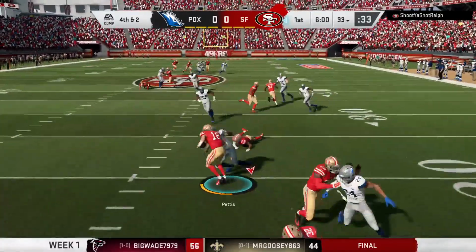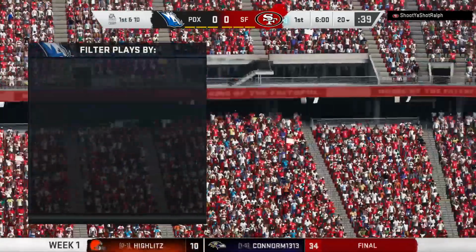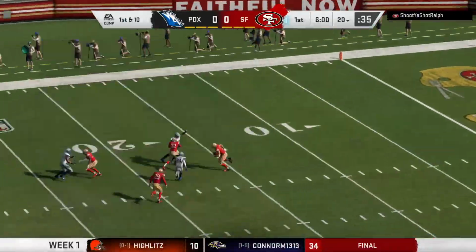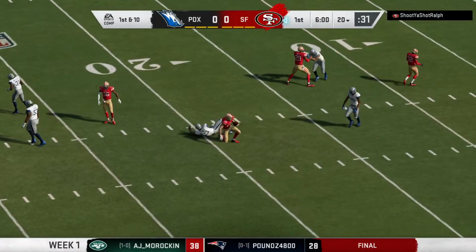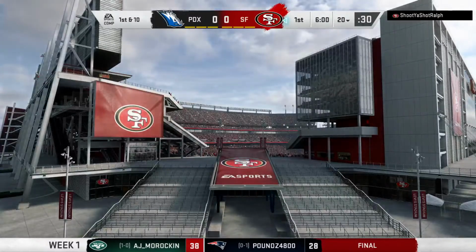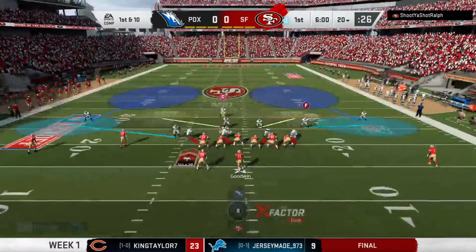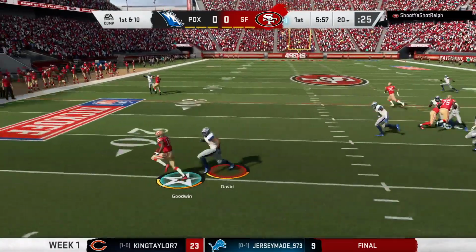Here comes Pettis on the return. Well, that'll be put in the books as a 53-yard punt. And the Niners will go on offense. 1st and 10. They'll start out here with the option left.